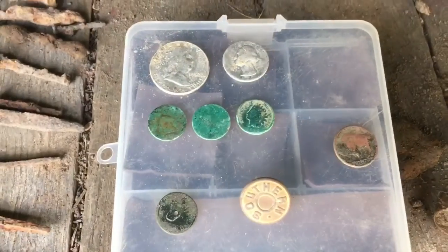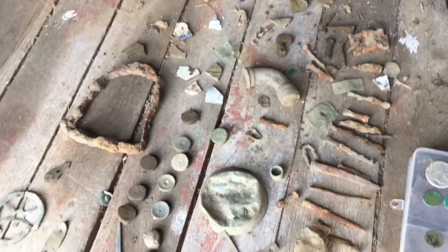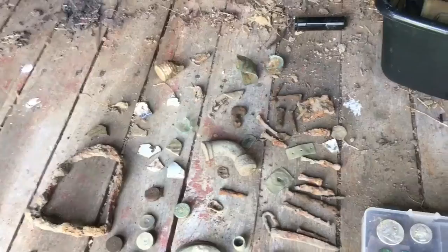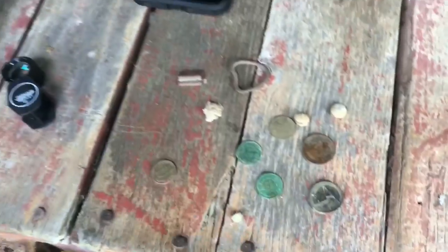So I'd highlight 8 things that I'm taking today. But yet, look at all that you have to dig. And that's not counting the ones that we start and quit. So it's tougher than you think. All right, here's Chris's finds for the day. He got two Indians, both 1900s, a modern penny, a Canadian penny. How in the world that got here? Who knows? Good day. Hey, good day, mate.